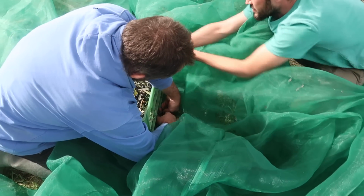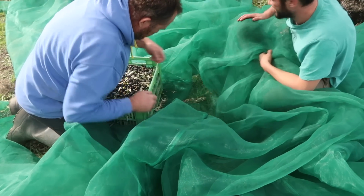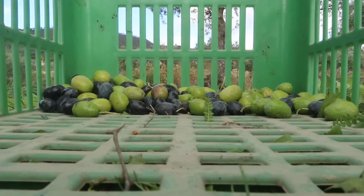You've got a nice toned colour here because you've both got slightly different blues, and then the green of the net is really beautiful.